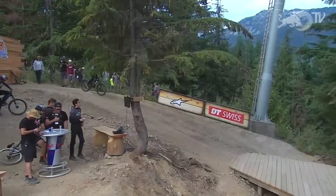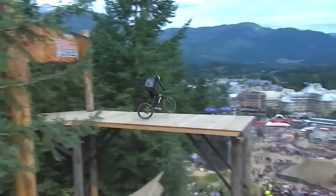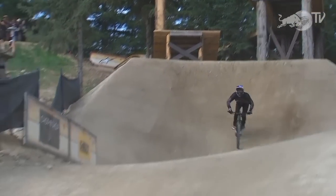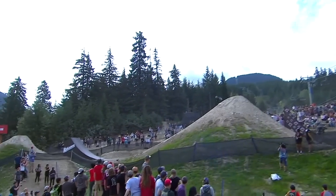Title contender. Here we go, Brandon Semenuk, run 1 of 2. What will we see? Brandon Semenuk coming into the start drop, a half cab. That's the trick that took him out last year. He stomps it right off the bat here in 2017.